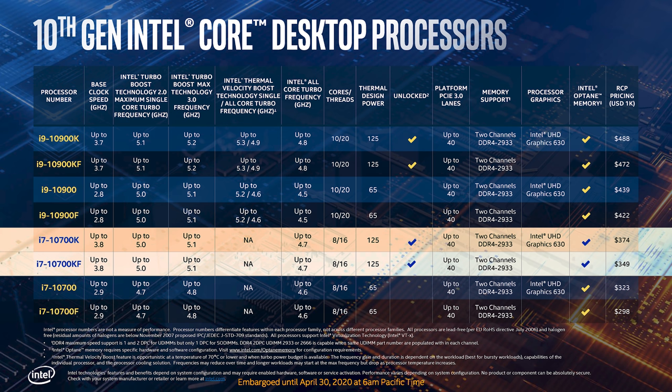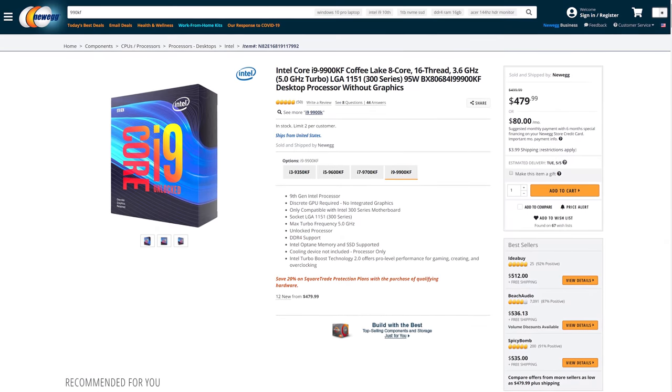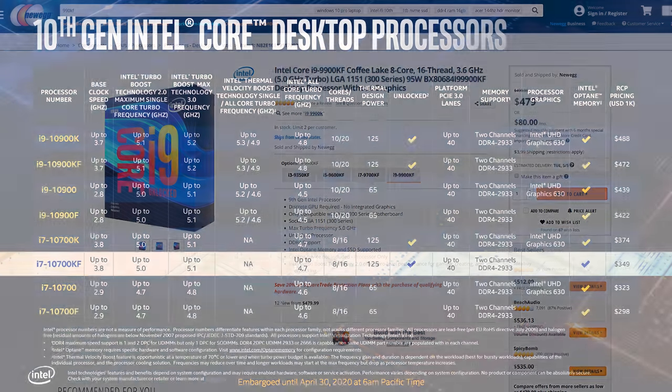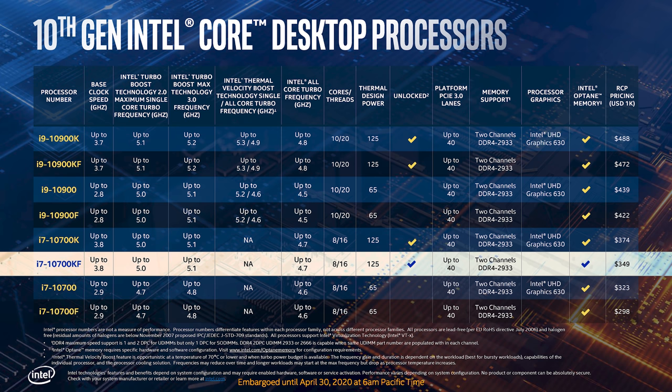So this is the full 8 cores and 16 threads with all core turbos up to 4.7 GHz and a max clock speed of 5.1 GHz. Previously, the 9900KF would set you back around $480. Now Intel will be offering that performance at just $350, which is a pretty huge move for them.